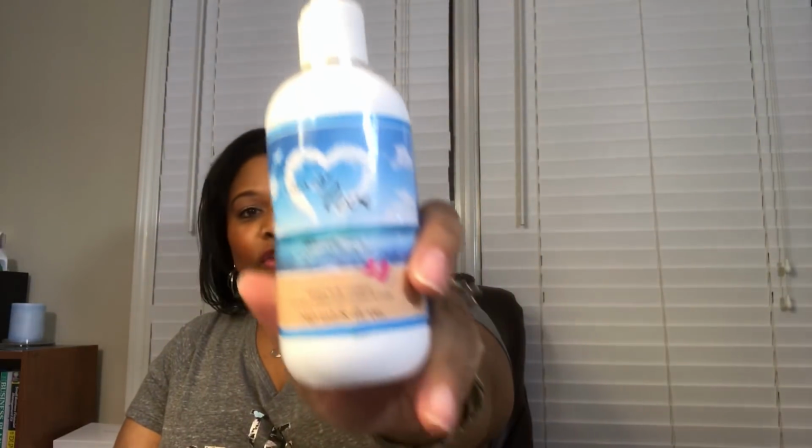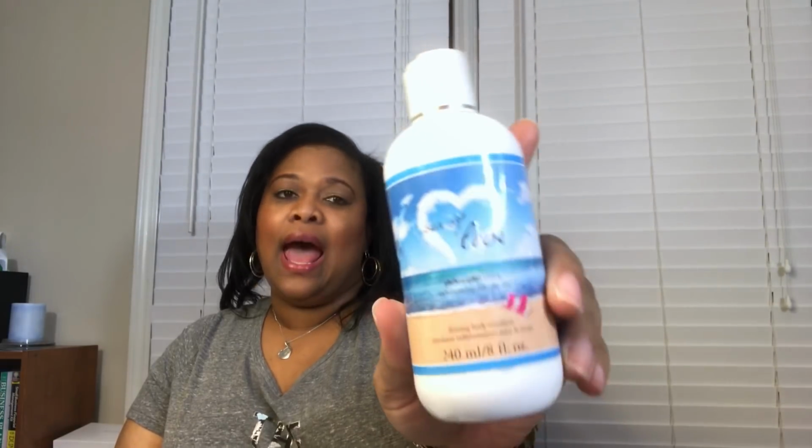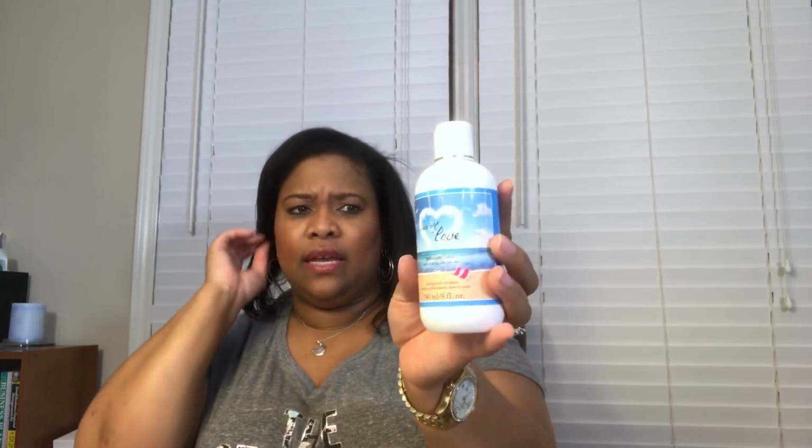And one of those recommendations would be the Sea of Love from Philosophy. I absolutely love this. I have it in the super size. I have it in the body scrub. I have it in the shower gel, and this is the firming body emulsion. I love this stuff. I loved the 3-piece layering set, or the trio that QVC did in the large size. I love this, and I'm wearing the fragrance right now, so I would recommend this.